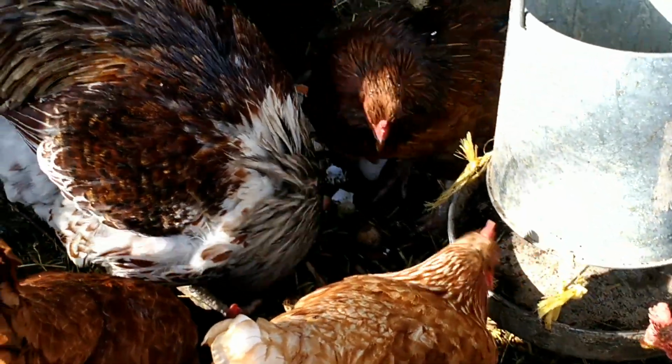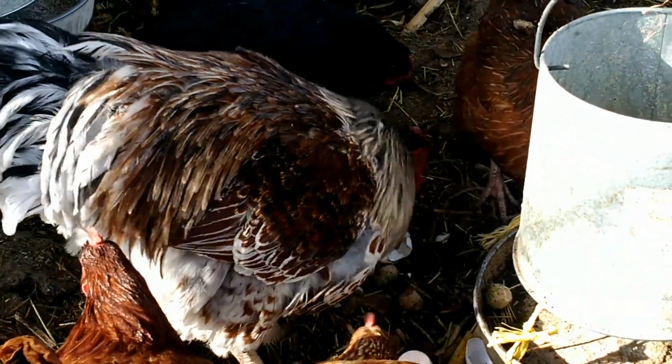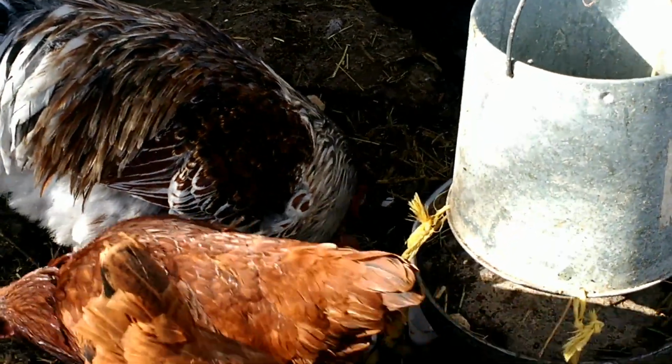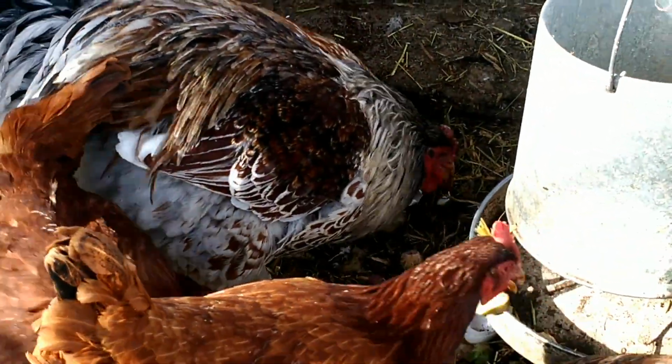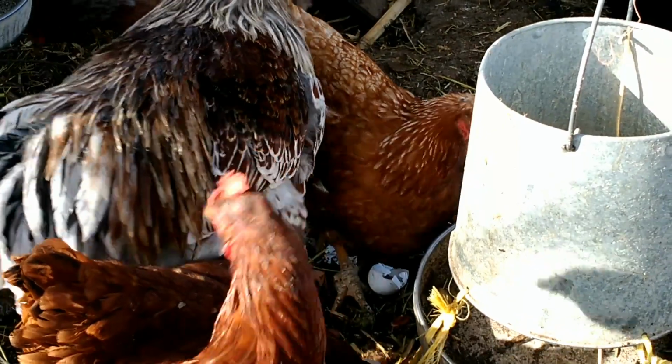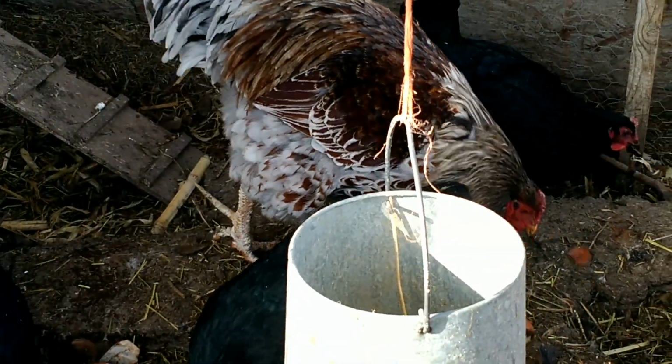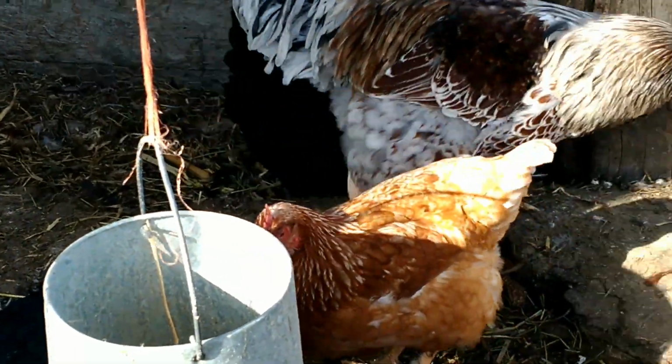Pom Pom is the big rooster right there. He is a Wyandotte. We absolutely love raising that breed. They're an excellent dual purpose breed. They lay beautiful eggs, good sized eggs. And then for dual purpose, they are a large enough bird that when you butcher them out, it's worthwhile.